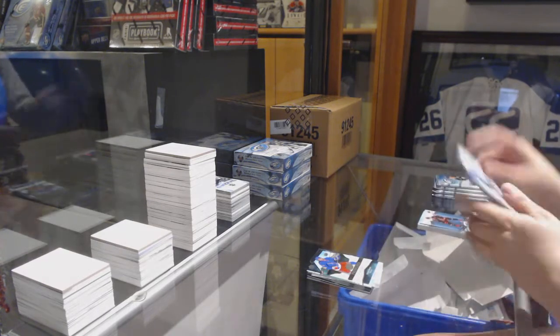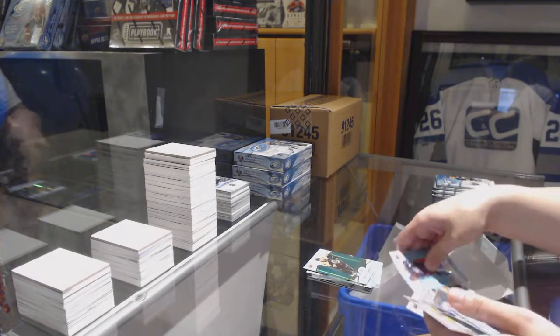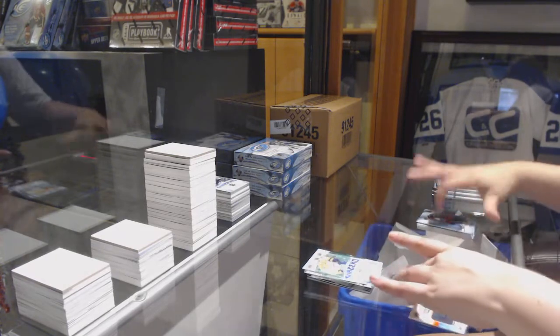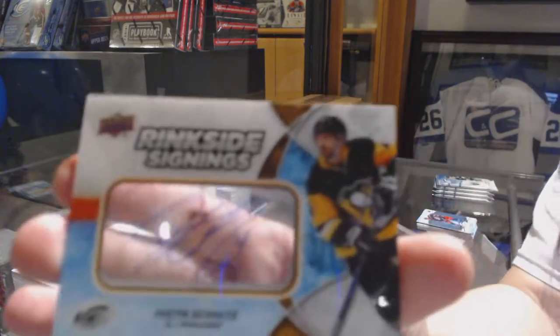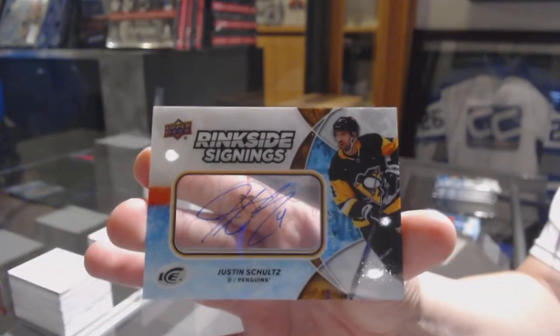Rookie of Tim Gettinger for the New York Rangers. Green for the Bruins, Patrice Bergeron. Sub-Zero of Forsberg for the Nashville Predators. And a ringside signings for the Pittsburgh Penguins, Justin Schultz.